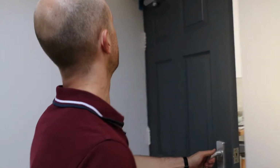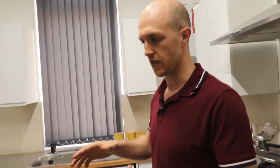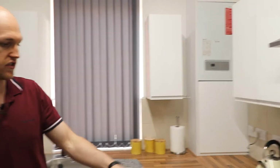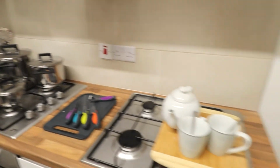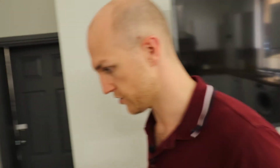Come through here. One of the items on the snagging list is the door closer. We're on the ground floor. This is the main kitchen. Like I say, it's a 6-bedroom property, so it's got 2 sets of cooking facilities, which I think is ideal for 6 people. But as we go upstairs, there's an extra kitchen, because one of the issues in shared housing is overcrowding of the amenities. So this property won't have any issues with that at all.